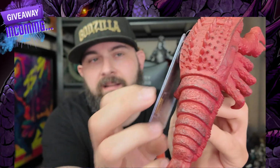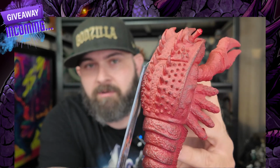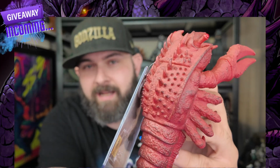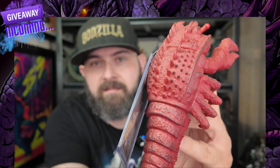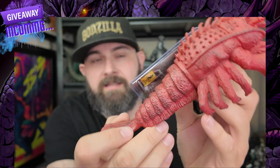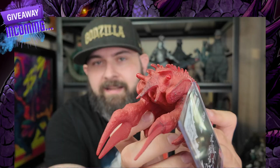But I did like on this, if you can see, they did a black dry brushing around his body to break up the whole red, because he doesn't really have a lot of different coloration. I like that they did that dry brush all the way down his back and his tail and his legs, just to break it up. They could have done a little bit more, but again, you're getting what you're buying. These are like $15-20 figures, so you're not going to get too much detail, too much color. So still a great figure, and I had to get him in the collection.